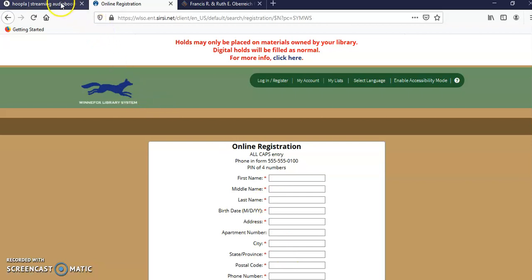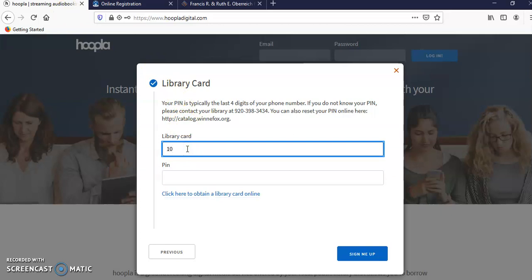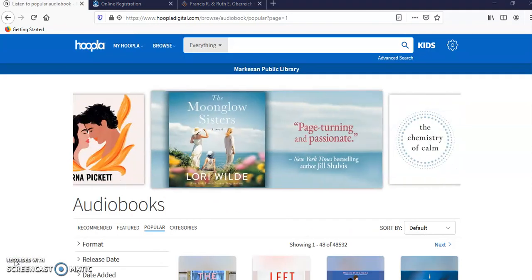We're going to assume that you do have a card. I will start typing stuff in and keep going, but right now I'm going to pause, and after you would type in your card number and your PIN number, you would click Sign Me Up. So now you're signed into your account.